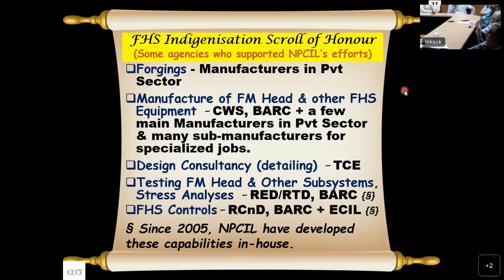Then testing of fueling machines is the next thing. Every fueling machine has some 500, 600 parts. You put them together, and then they won't work. So you cannot send it to the reactor. You have to test it, make sure, commission it.